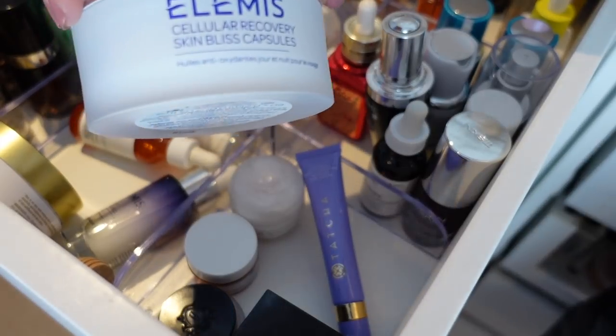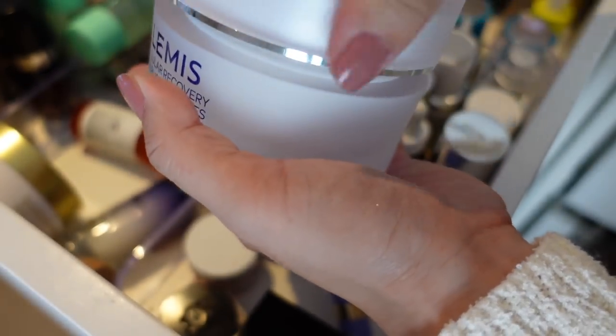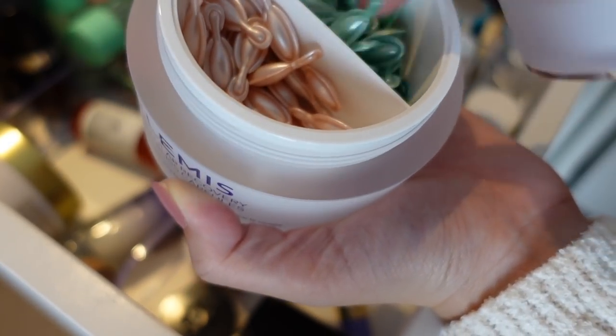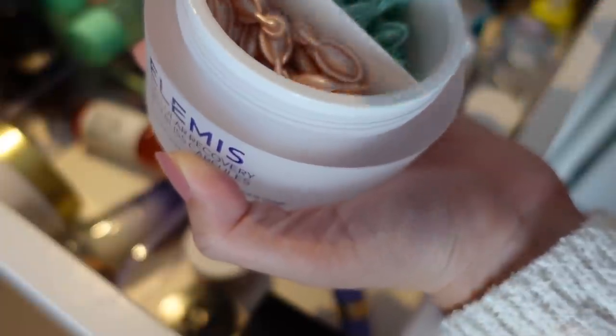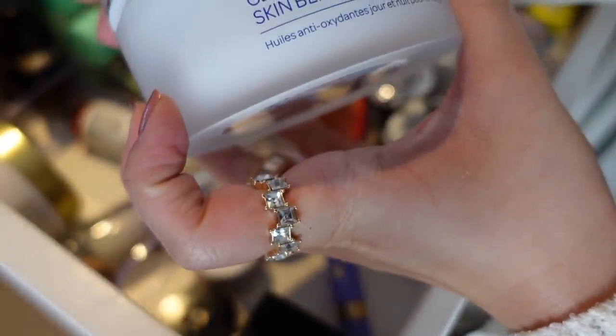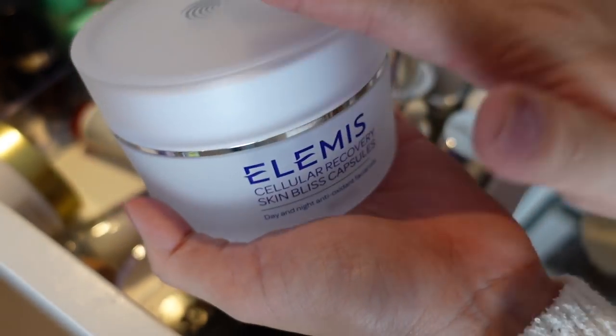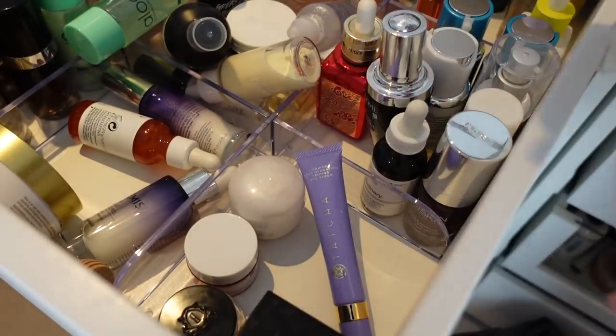What is this? Oh my god. Why have I not used this? Okay, I am definitely going to try my best to finish these up and use them. Wow, this is the Elemis Cellular Recovery Skin Bliss Capsules. This is the Day and Night Antioxidant Facial Oils. Oh my god, I love facial oils. I'm gonna try my best to use this.